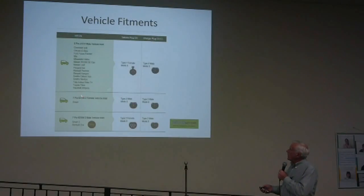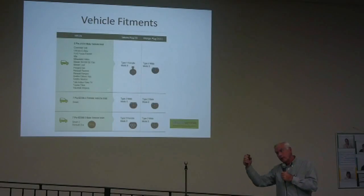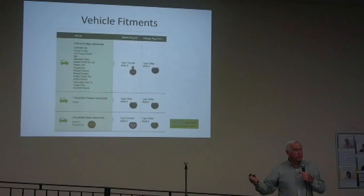This is just a quick snapshot of types of cars that use the 1772 standard. This is the female. In the Mennekes you can have both female and male versions. So you can have a female socket or a male socket, a female plug or a male plug, just to add complexity into it, which means it doesn't connect. If you've got a female socket and you've got a female plug, it ain't going to work. So that's another tier of level that we have to face in the industry. But you can see predominantly the 1772 is certainly most popular.